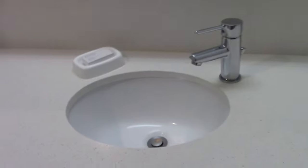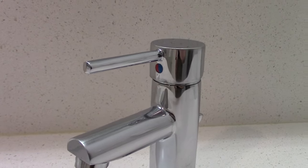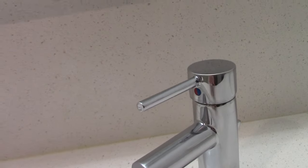You do not need to bring your own towels or your own hair dryer. They are provided. There's the sink there. It's actually a pretty small sink, but it looks like it would get the job done. Nice indicator here showing you hot and cold. That way, regardless of the language you speak, red is hot, blue is cold.